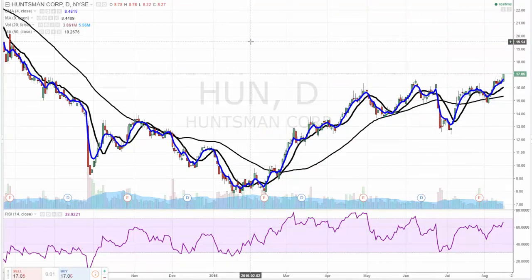Huntsman is a chemicals company. They make polyurethane and textiles and a variety of different products that go into things like boat hulls and car frames and things like that. You can take a look at the chart here. They did bottom out in the early part of this year, February, like a lot of the commodity stocks. They had a very horrible early part of the year, but they've been in rebound mode ever since then.